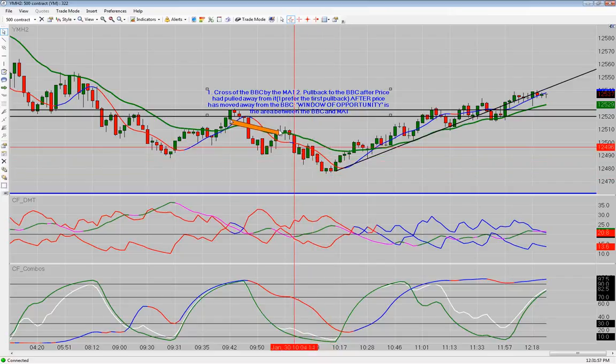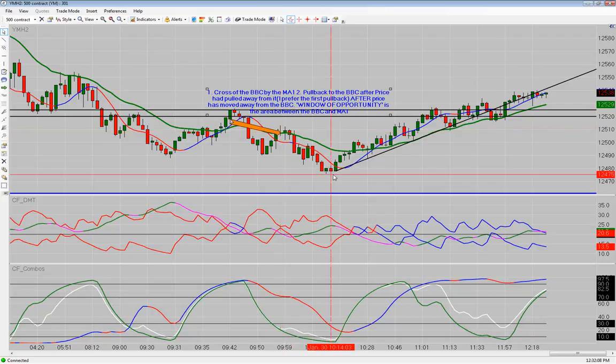I didn't actually take this trade. I was doing something else with the ES or something. Actually, yeah, I was short on the ES at the time that this was going on. Then price moved down at least 20 ticks to the profit target if you would have taken that.